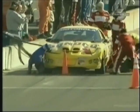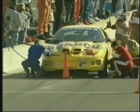The 31 Firebird comes in for fuel as well as tires in long pit lane. Oh, I'd like to read their pit strategy because, come in under green, that's tough. Our leader, the 32 car, but we can see second place, 44, right back there. He's close enough to be within the draft now as we head down to the interlude.